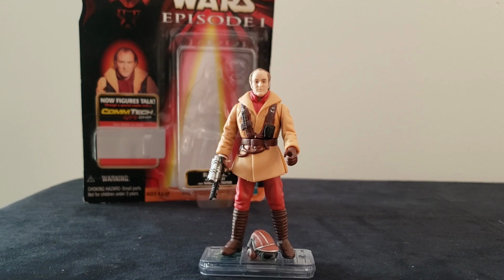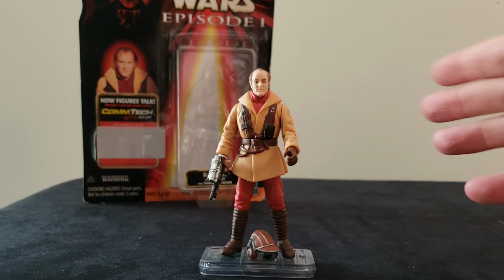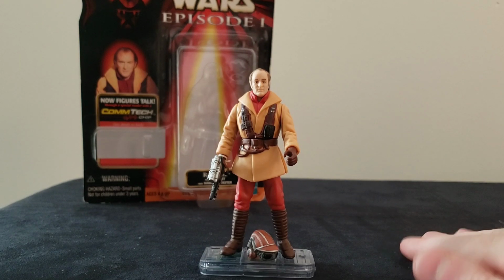I have seen it in retail before, but I've never owned it or decided to get it. But I figure this one's good enough. I think this is one of the highlights from the Phantom Menace line. In terms of sculpting work and the paint apps, he looks really good. I think he looks spot on to the actor we see on screen.